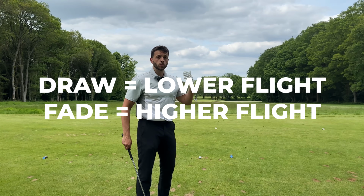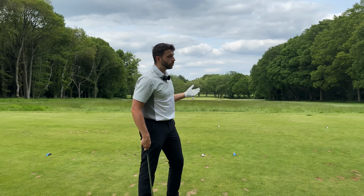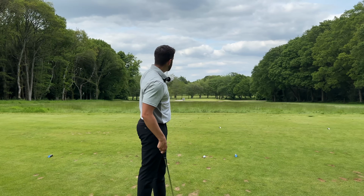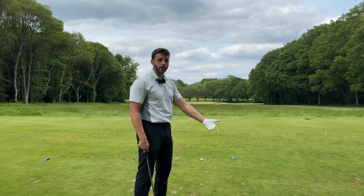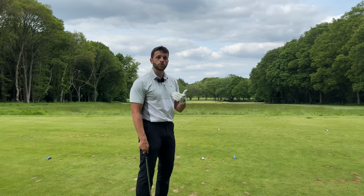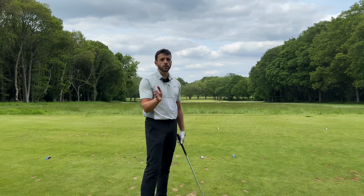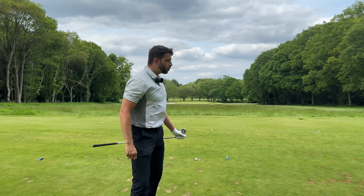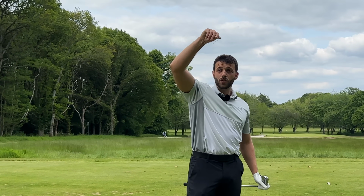I've been working on the actual driving range itself, but when I come out to the golf course now, I have to decide, what am I gonna do? Am I gonna try and shape it with the fade I've been doing on the driving range, or am I gonna just play a natural draw, which is my normal swing? So if you're caught between two swings, just play what you feel most comfortable over a shot and don't try to force it.